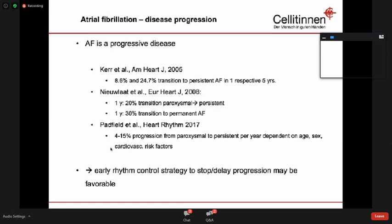And so here, for example, a PET film in 2017 shows a 4 to 15% progression from paroxysmal atrial fibrillation to persistent forms per year, depending on age, sex, cardiovascular risk factors. And so the early rhythm control strategy to stop and delay progression may be favorable.